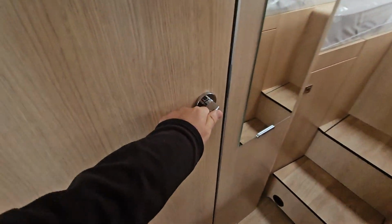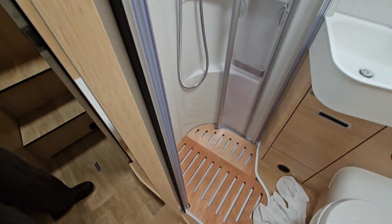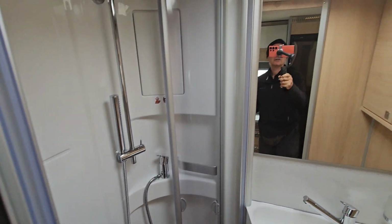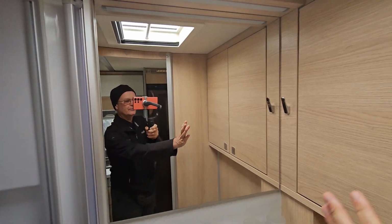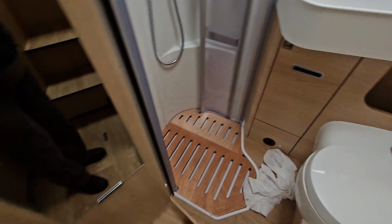In here we find that we have a very large shower and a toilet. Comes with large mirror, and of course there is storage at the back as well.